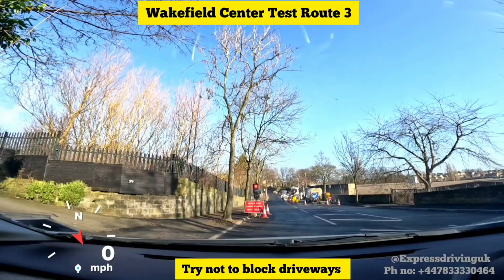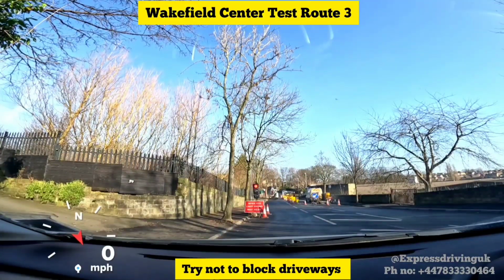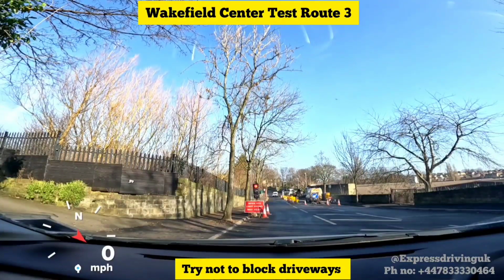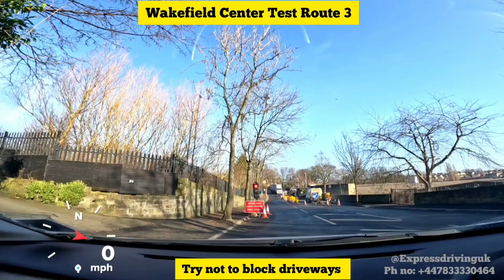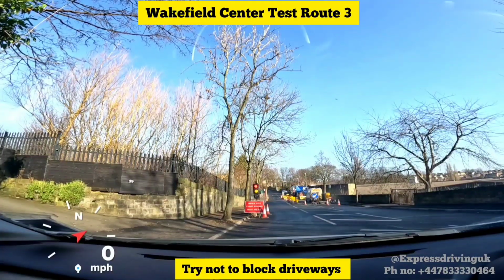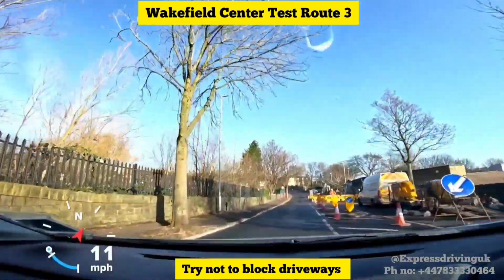There's lots of these temporary traffic lights and lots of construction work going on, so make sure that you're aware of these kinds of situations and park accurately so you're not obstructing any vehicles that might be trying to come through the other way. Okay, we've used the handbrake, which is really good. Well done for that. We always use the handbrake when we're waiting long periods at traffic lights. Good mirror checks as you're moving off. Well done. Again, looking for cyclists on both sides filtering through and how close the cars are behind us.